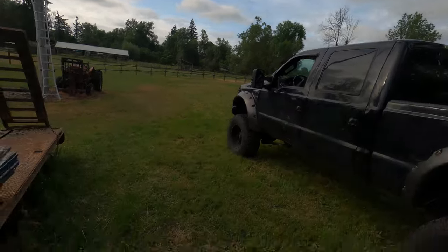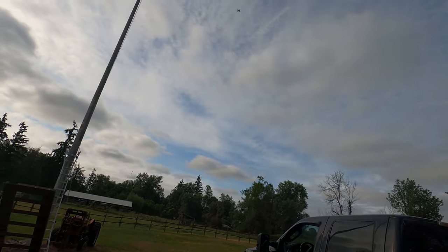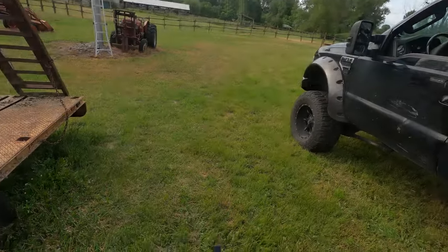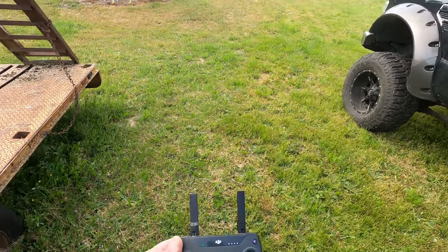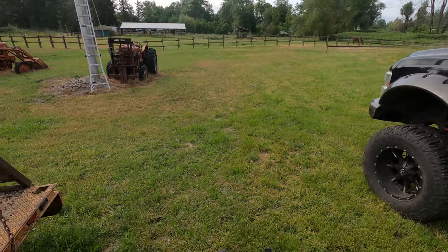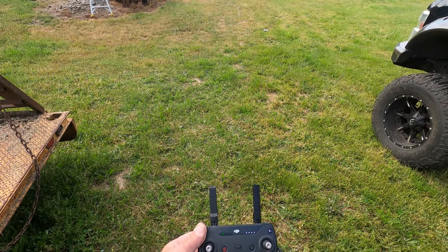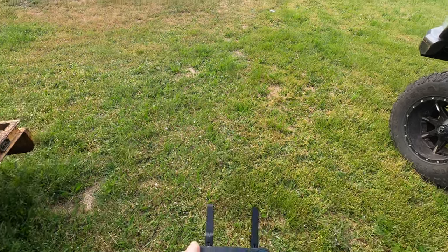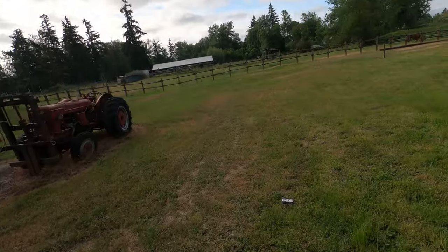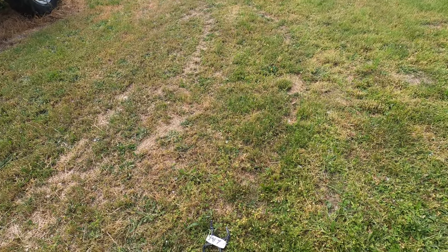No, McFly, don't do it. Don't do it, McFly. Go down right there. Well, that's acceptable, little buddy. Good boy. All right. Got the flag up. Got some good video. I'll be back when I'm getting something done on that four-wheel drive truck.